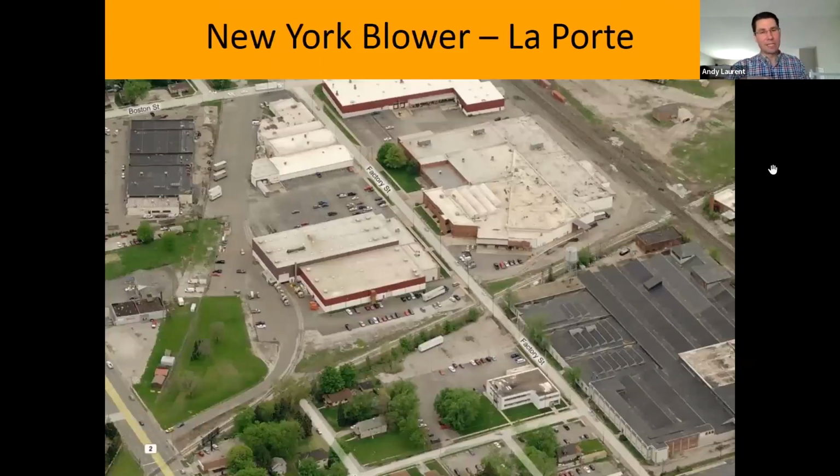So continuing down south, this is an industry that was never active when I was at South Shore, but New York Blower had been an active industry when South Shore first took this line over and bought it from Norfolk Southern. So what they would do here, they're making large HVAC units, so large air handling equipment. And the two spurs that you see, the way this is set up, so Highway 2, Lincoln Way, is in the bottom right corner of the image.